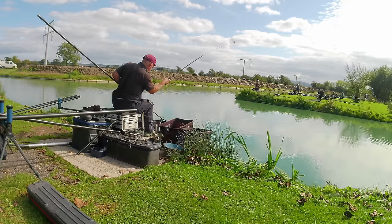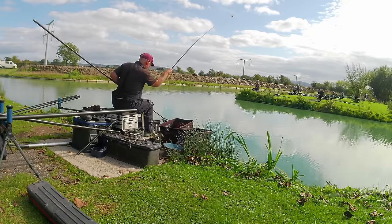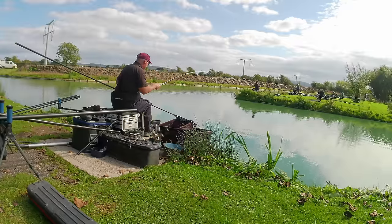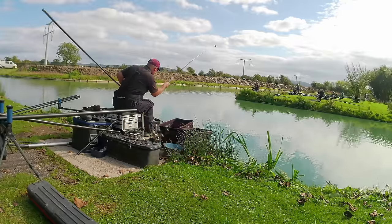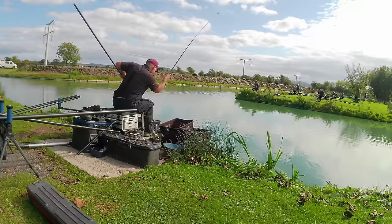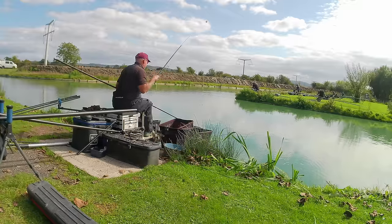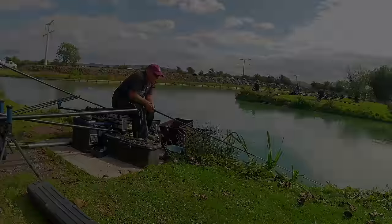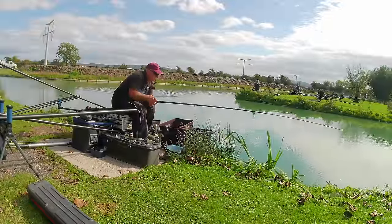Been looking around as I've been fishing as well, and no one's running away with anything. There's odd fish being caught, you know, here and there, but I don't see anybody sort of stringing a run of fish together, so I think we're doing all right. Of course, there's a lot more on the lake I can't see, but yeah, I feel like it's going all right.